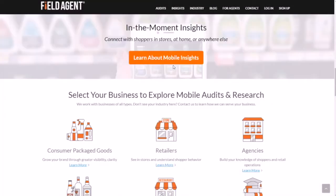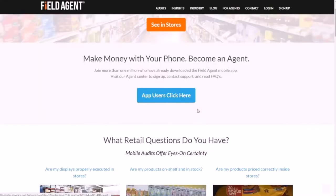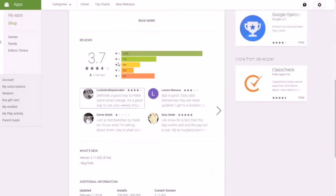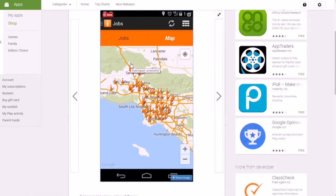So there's a lot of partners that work on here. They have retailers, they have restaurants, they have academic facilities, etc., that you can go around town and do little small jobs for. You can also check out their app. Here's some screenshots. So you have a map here, and it shows you the location of all these little jobs.